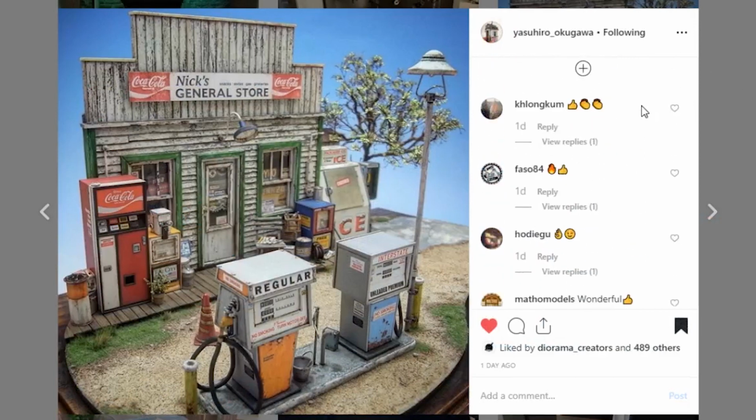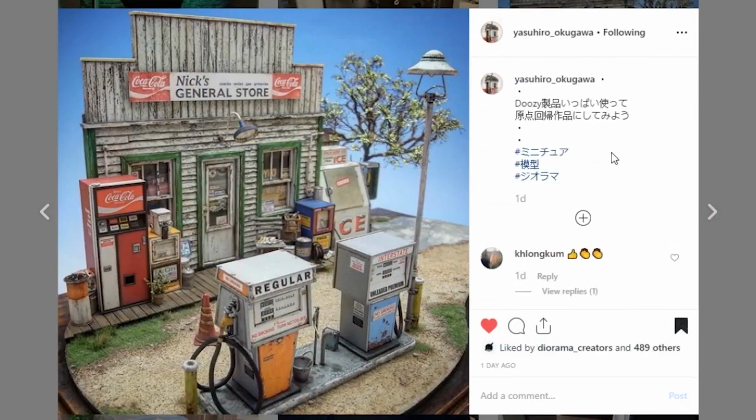Speaking of real, we've got this one from Yashiro Akugawa, I don't know how to pronounce it, so I apologize for that. But this thing is absolutely amazing. Wow, that's all I can say is just wow. This is absolutely amazing. I'm assuming that this is all handmade. I don't know anything about it, but I do know that I love it.